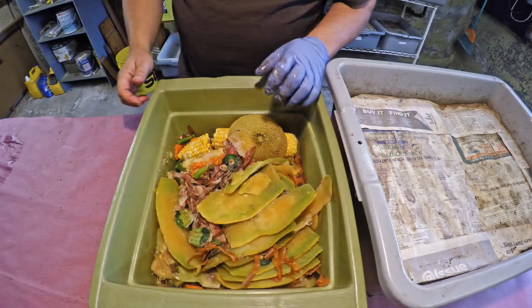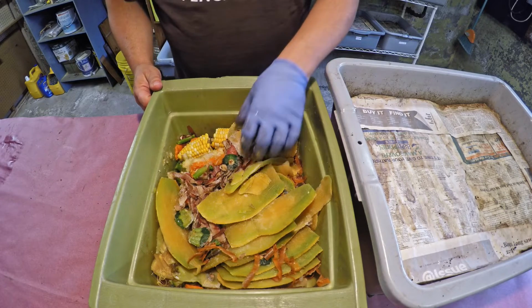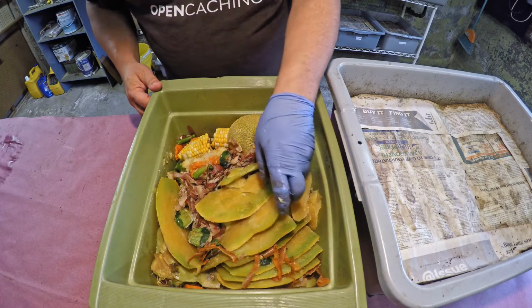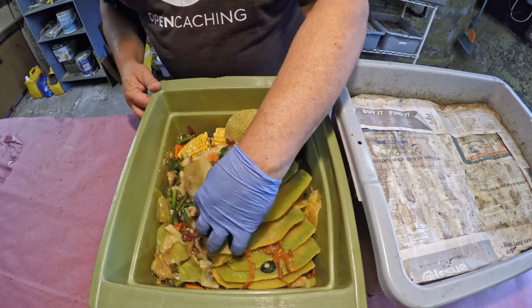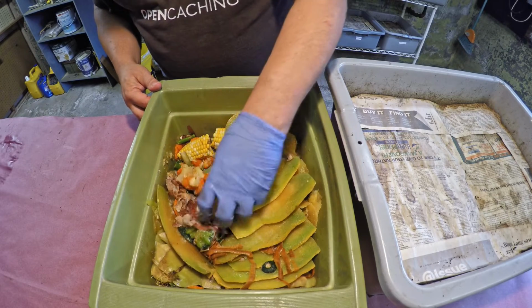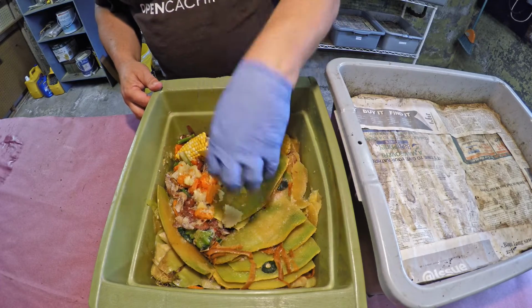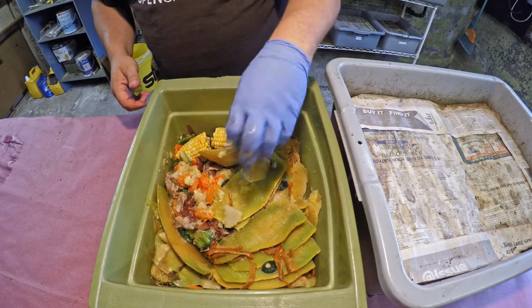Okay, welcome back everybody. We're down in my wormery and it's feeding day. It's been about 10 days since the last time I fed my bins, and it seemed to be about time. I didn't even get a chance to check how the bins are doing lately, so I'm hoping there's going to be a need for this food.